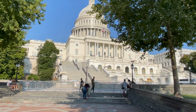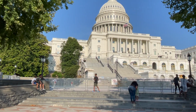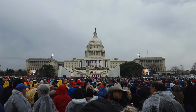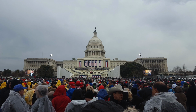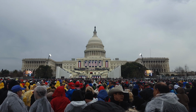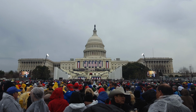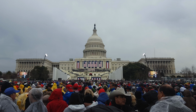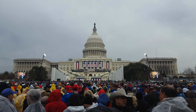So you can see just a beautiful view. This is where the inauguration happens every year. They'll create platforms where those stairs are, and members of Congress and other high-level government officials will sit up there, and the general public will sit right down here where the grassy area is. Generally, they close this entire area off, so in order to be here, you must have a ticket.